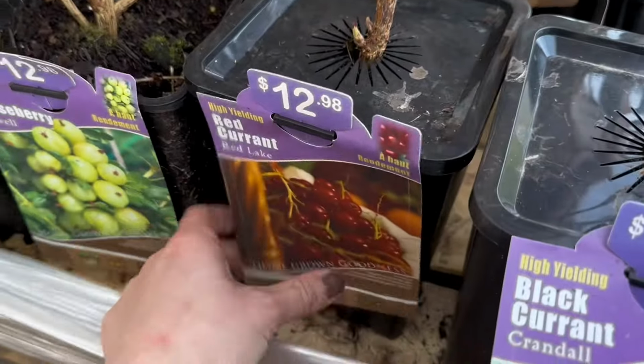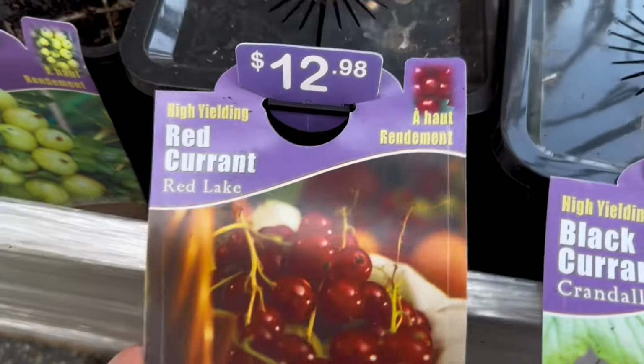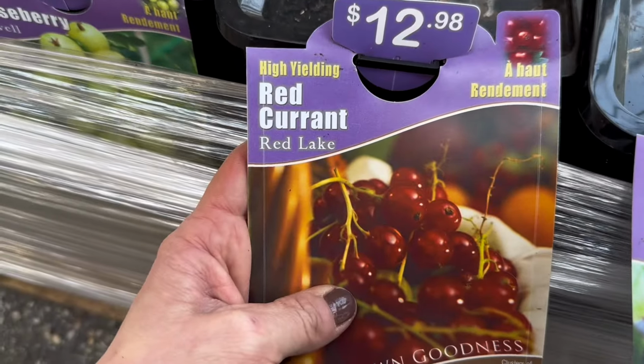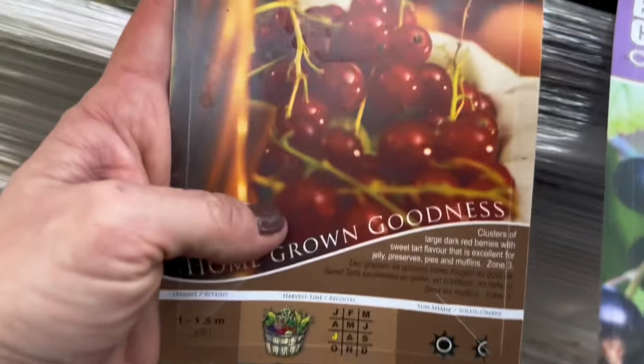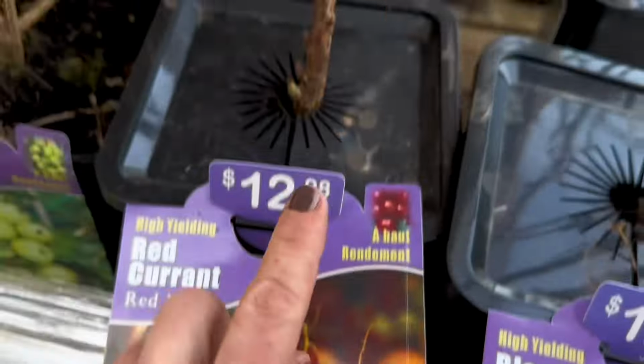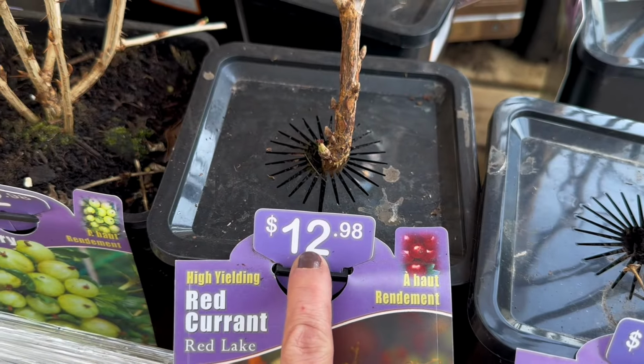They also have the red currant as well. Red currant are a bit more sour than the black currant in the flavoring, but this is a Red Lake variety. Hardy down to zone 3, 3 to 5 feet mature height as well. $12.98.